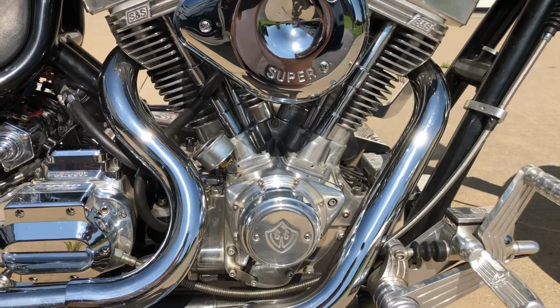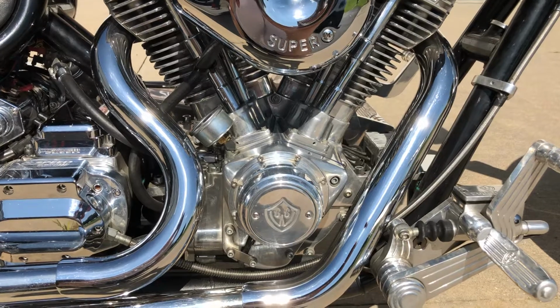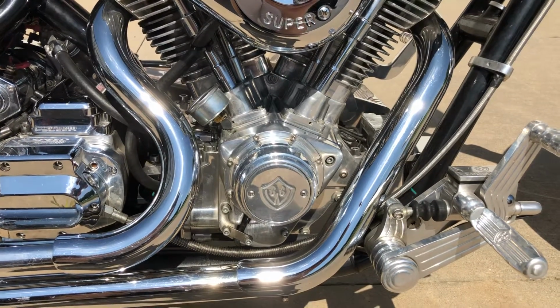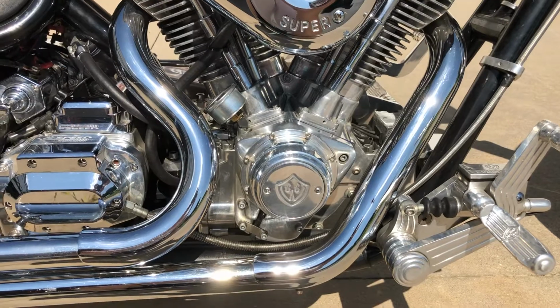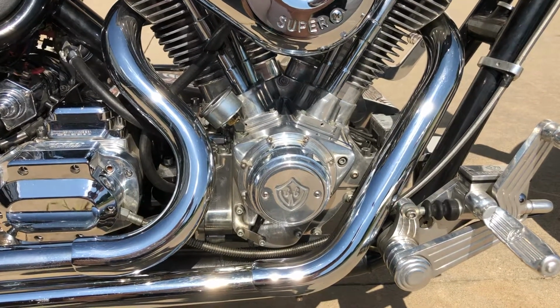The bottom end was a complete rebuild with all new Timken bearings. The cam was replaced with an S&S 600 cam. It has new lifters. This bike, now that it has a few miles on it, is running really, really strong.